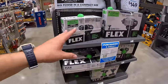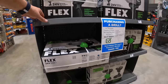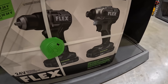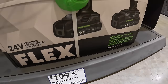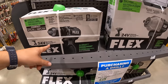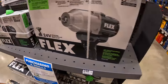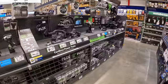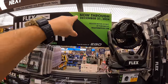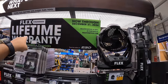So Flex does have some deals going on, starting at $149 for their compact tools. $199 for both of them in a kit, their compact 1/2 inch drill driver and impact driver, two 2.5 amp hour batteries, a fast charger, and a hard case. Or I believe it is $149 each. Maybe one of them is $149 each, but there's no prices. I do not see anything additional for Flex besides their Flex Founders lifetime warranty now through December 31st of 2024. So register your tool within 30 days for a lifetime warranty.